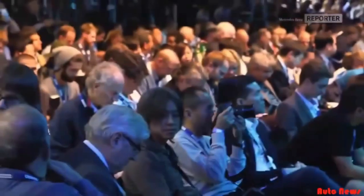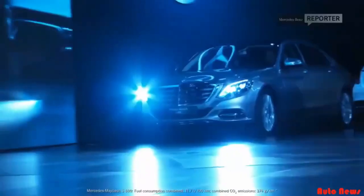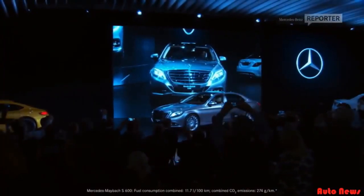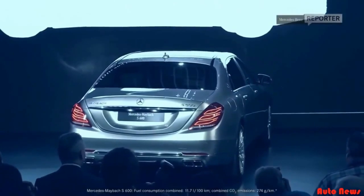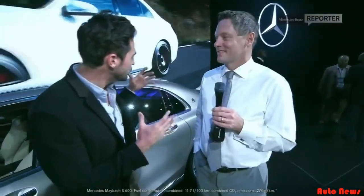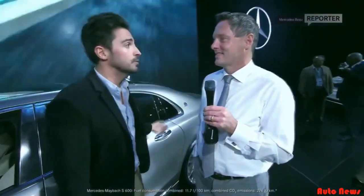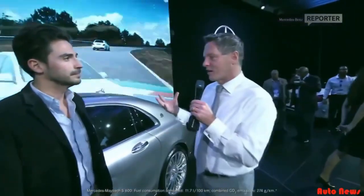From the family of the S-Class, the highest quality vehicle in the world, comes a new level of handcrafted refinement, personalization, and prestige. The all-new 2016 Mercedes-Maybach. I'd like for you to point out some of the features on this car that you love the most. Yes, this is our Mercedes-Maybach, the top in luxury. You can get the most exclusive car.